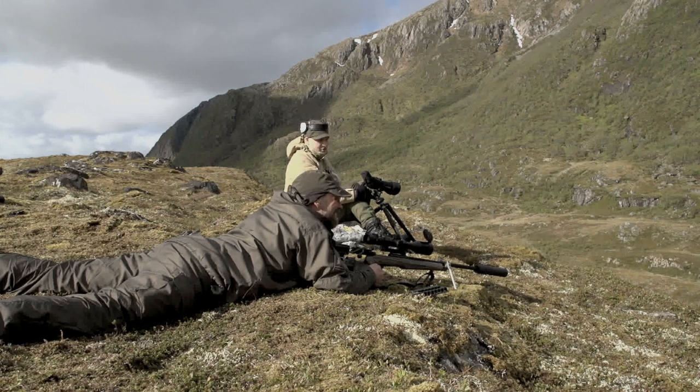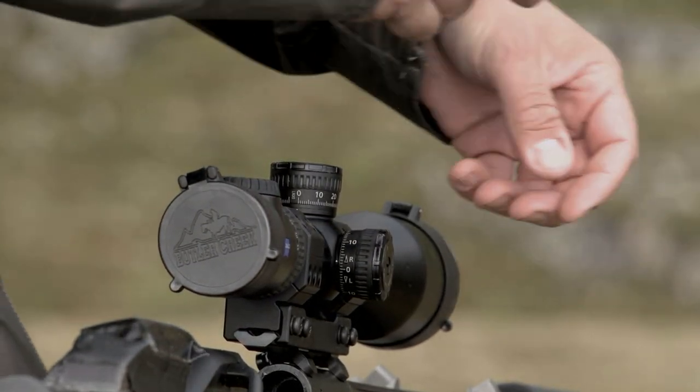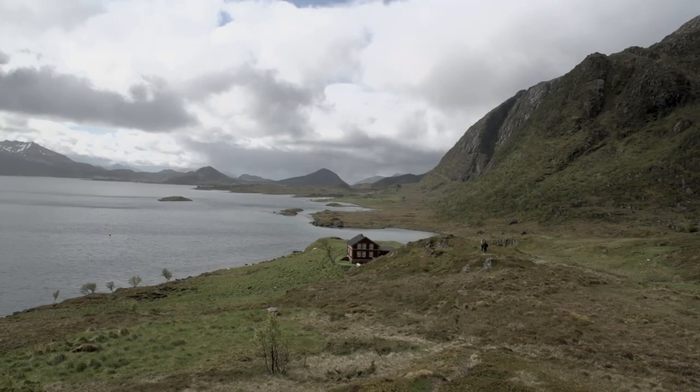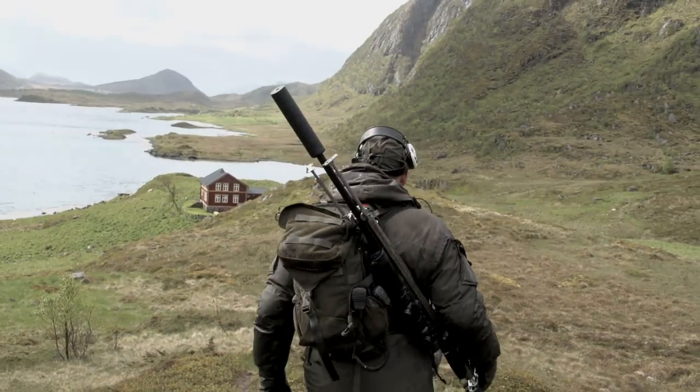We'll reset the windage turret as well, just to have zero, so we can click for wind and come back to zero whenever we want. And we are going to click for wind, so if not today, for sure tomorrow. When in Norway, always click for wind.